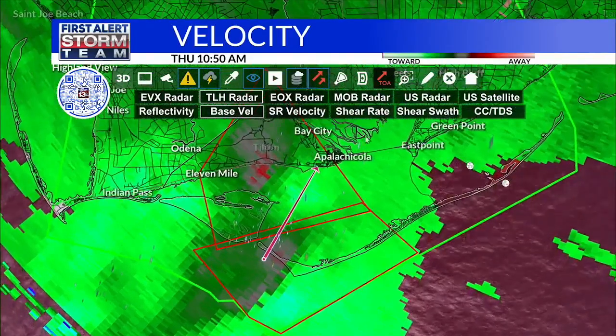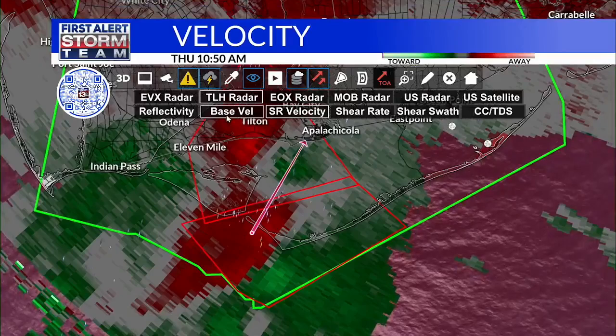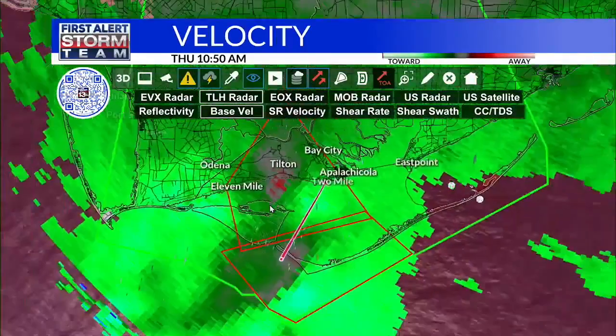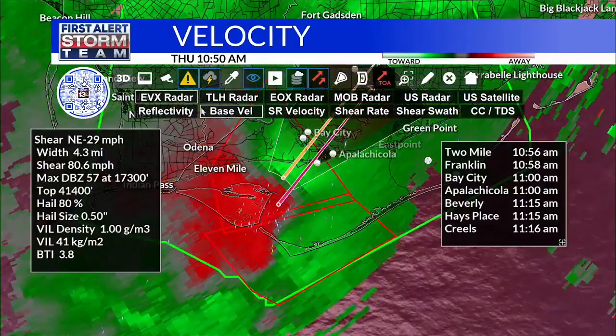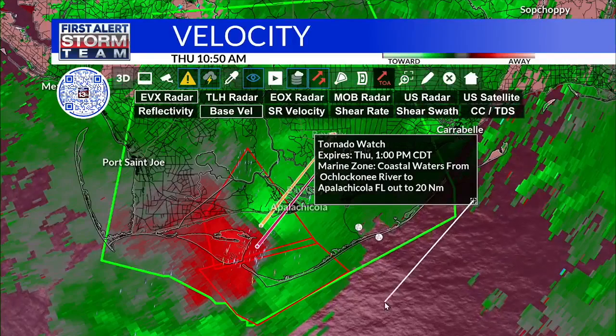Looks like this one here just to the eastern side of 11 Mile might have been broadening a little bit, as well as the one beneath it. It looks like it's broadened as well. So it could be weakening as it does make its way inland, and it could be hitting that updraft and just weakening, dissipating for us. Ross, what are you thinking?